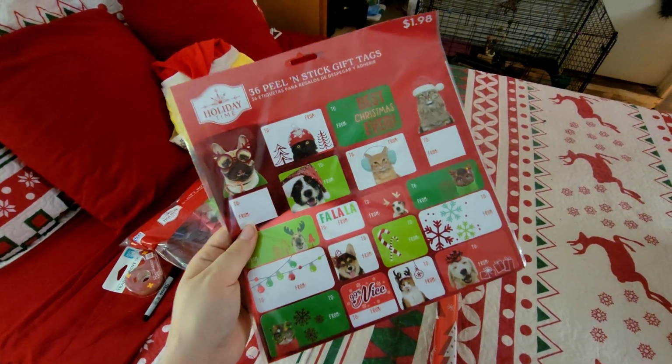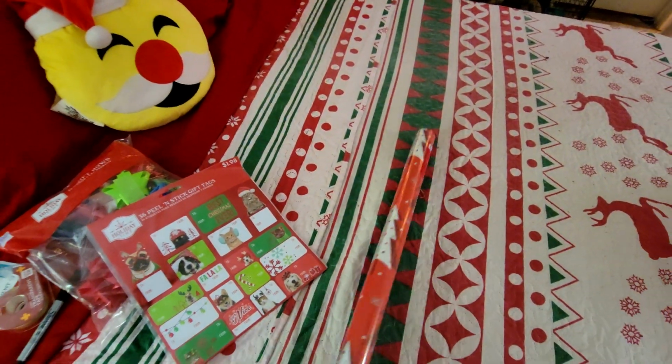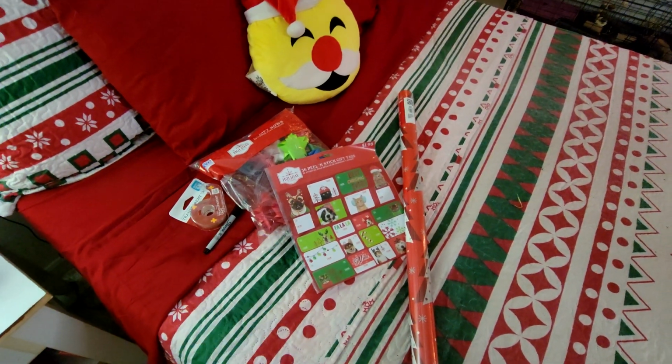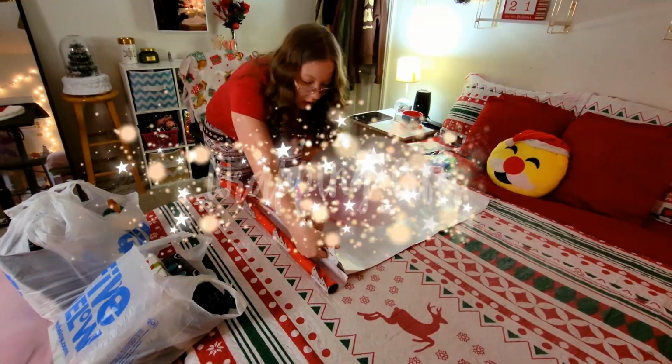And of course, I went with the dog and cat ones. I mean, look how cute those are. Those are adorable. And then we got the wrapping paper from Walmart too, and it is Christmas trees. So without further ado, we're gonna take all of this, and we're gonna decorate everything I got from Five Below, and get ready to gift wrap.